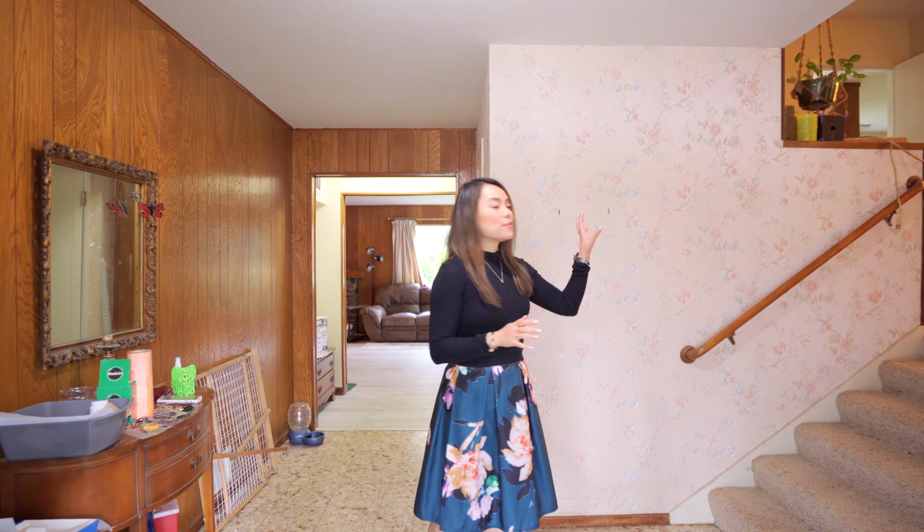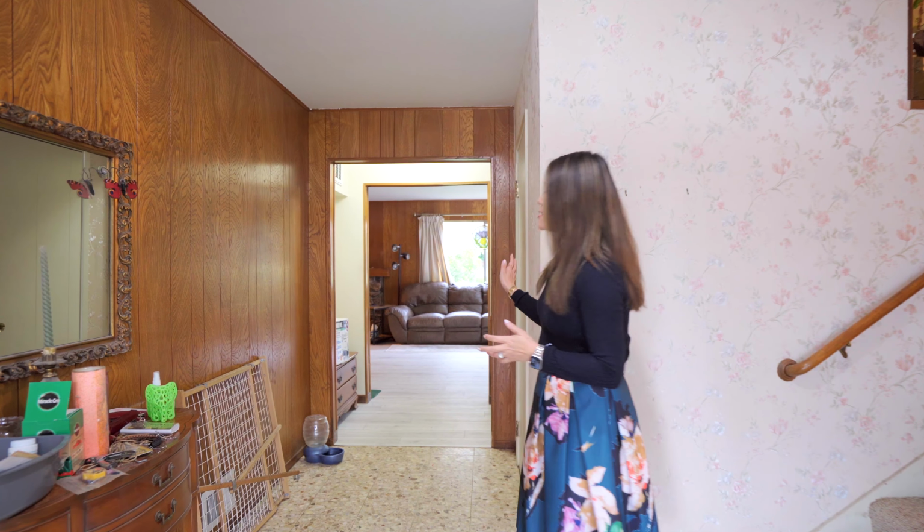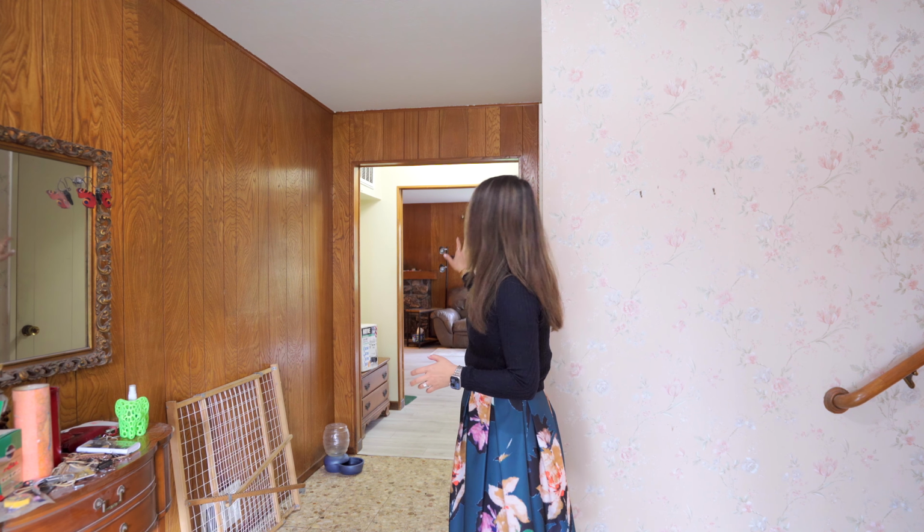Welcome inside. This is the formal entryway. On your right side are the living room and the kitchen, and straight ahead are stairs going to the second level and third level, and then we have the family room on this level and a bedroom.